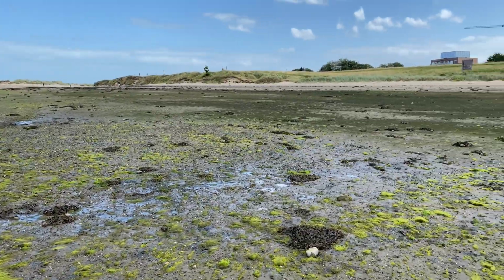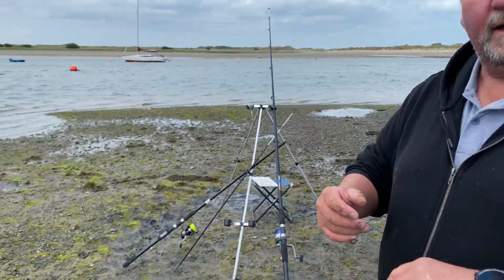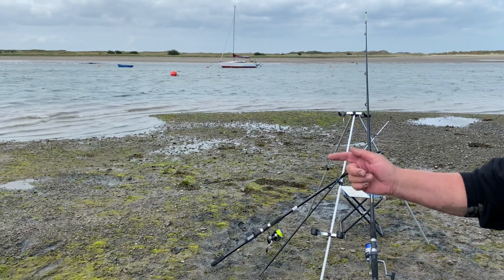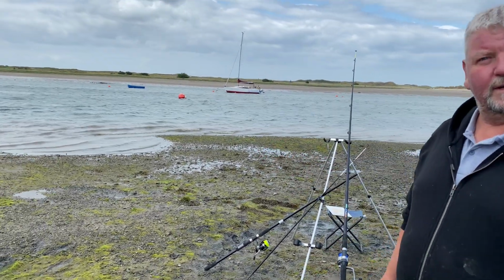That level, right? Yeah, the water goes out 3:30. And now it'll start coming back in. So it takes about 6 hours to go back in. 6 hours to go out.